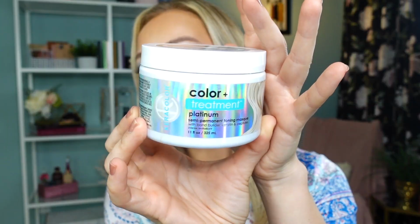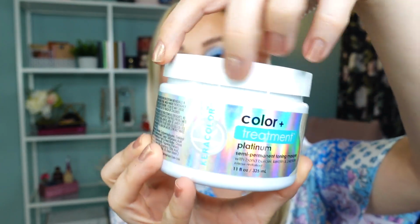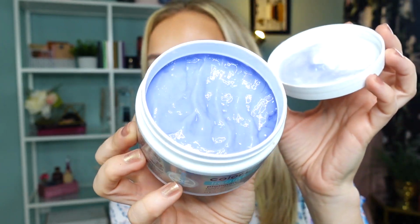So let's start from my Ulta haul, because in my Ulta haul there was a little bit of everything. I had a hair care and a skincare and some makeup. I want to start from a hair care product that I picked up from Ulta, and this is by the brand Care Color. I had to pull this out of my shower. So this is a semi-permanent toning mask that's meant for blonde hair. So this is a toning mask that also has bond builder, keratin, and peptides.